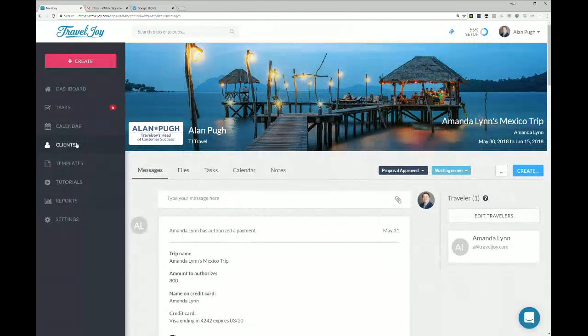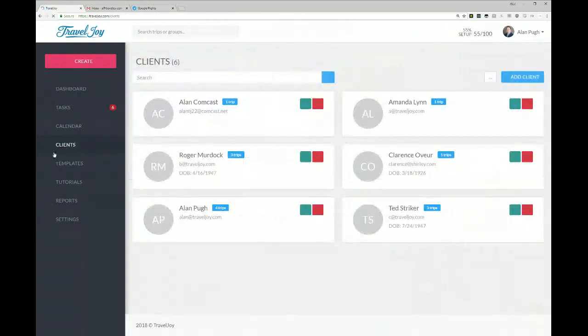The thing that I wanted to show you is one form you can send, and it doesn't have to be sent from a trip. Over here on the Clients tab, you can see all of their trips. So for example, this guy's got 3 trips. I can click on it and I can see all 3 of his trips that he has lined up.